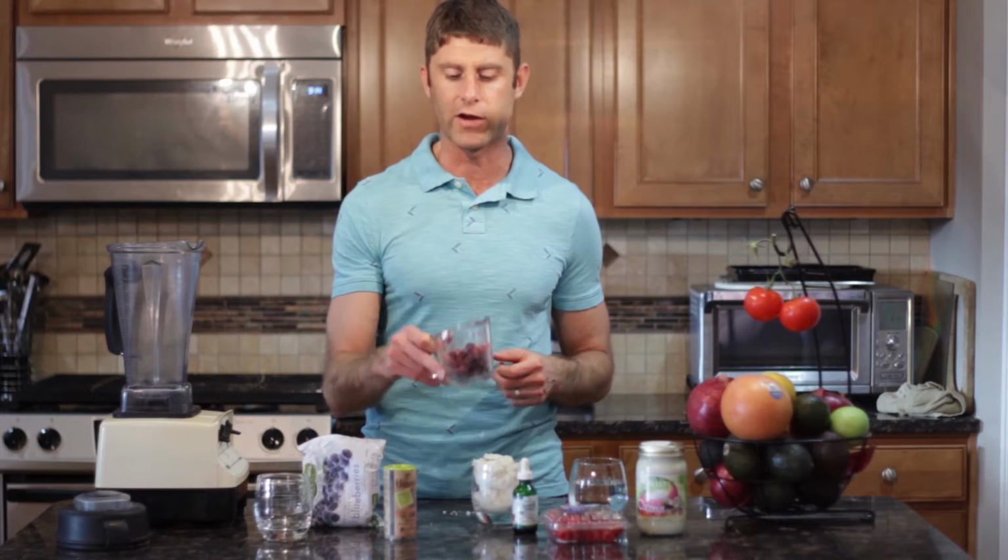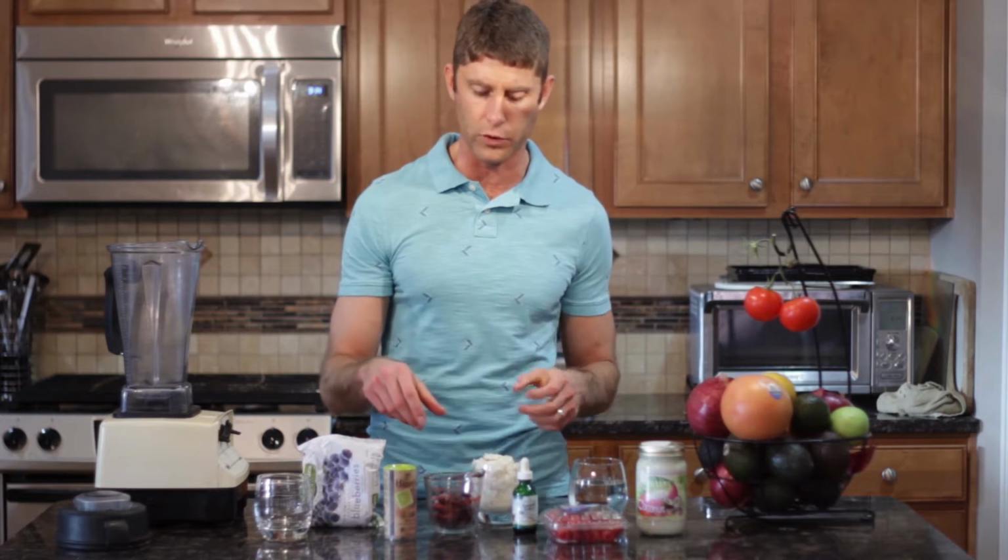Now I could do this recipe with just blueberries, right? Just fresh or frozen blueberries, or just raspberries, fresh or frozen. That's not really the big deal. Today I just wanted to use both of them, to give you a full picture, but all those berries are so good for your body, so we like those. So I've got a half a cup here of frozen organic blueberries.